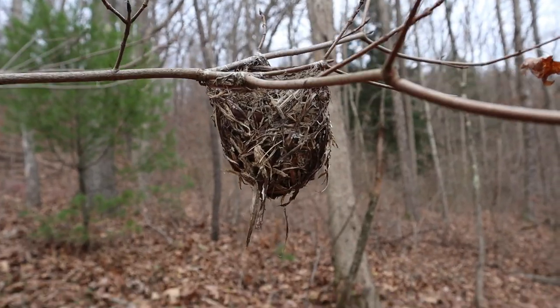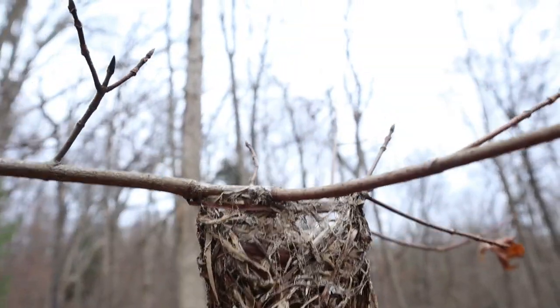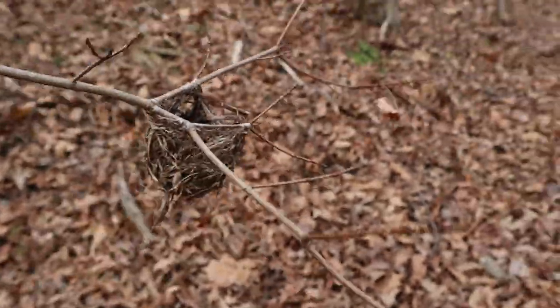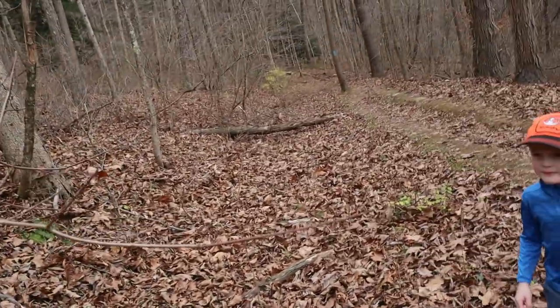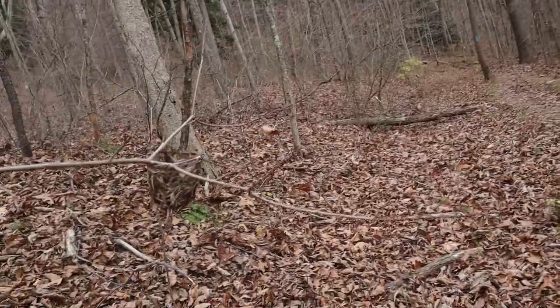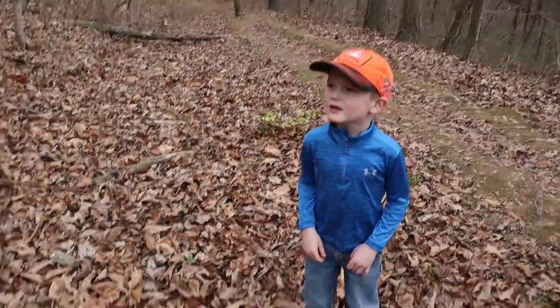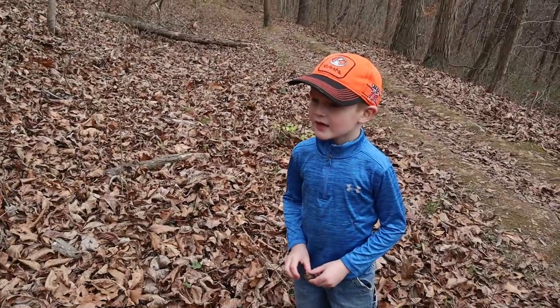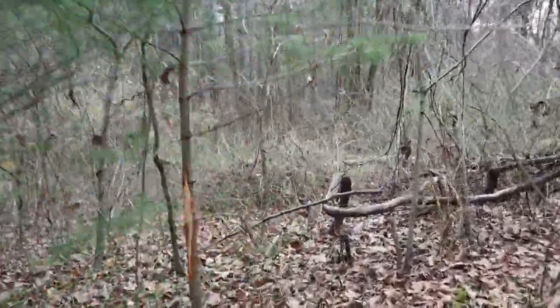That's the coolest bird's nest I've ever seen. It's kind of woven. It's not on the branch, it's woven around it. Look at that, Ryder. Normally, you see a bird's nest sitting on top of it. Right, dude? Is there anything in it? No. Yeah, check this out, guys.